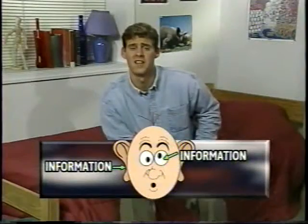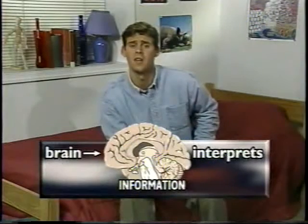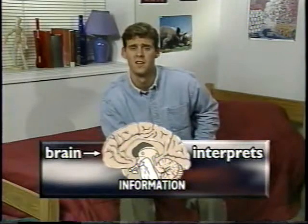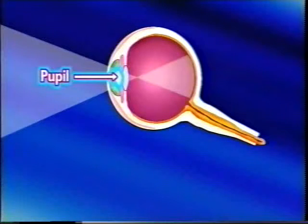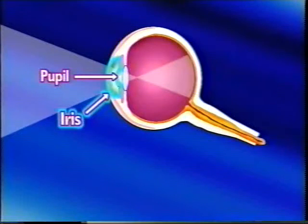Information that comes in through the senses zaps through the neurons to the brain, which interprets the information. Here's how information comes in through your eyes and your ears. You ever wonder how your eyes work? Let's take a look. Light enters your eye through the pupil. The iris determines how much light gets in.